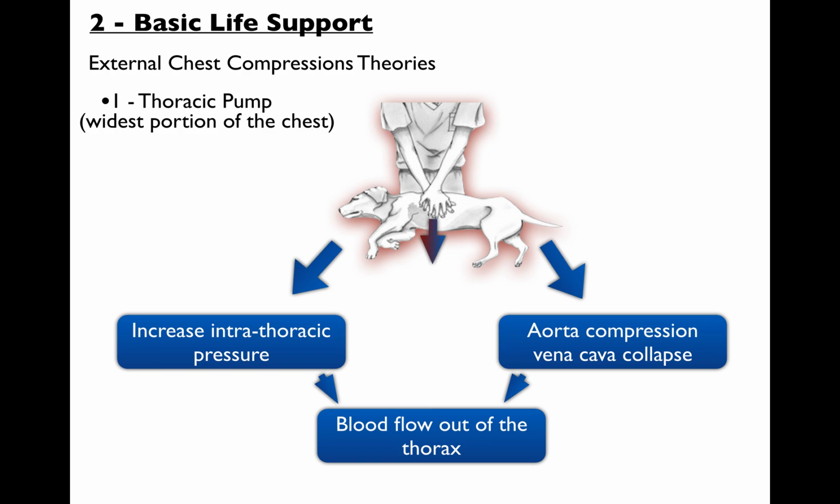External chest compression relies on two major theories. The theories that allow movement of blood across the vasculature during chest compressions are the thoracic pump theory and the cardiac pump theory. The thoracic pump theory relies on the fact that putting pressure on the widest portion of the chest will raise the intrathoracic pressure, and that will generate flow out of the thorax. Whereas during the recoil of a compression, you're going to have a refill of the thoracic cavity that then will be squeezed across the heart and then pumped around the body.